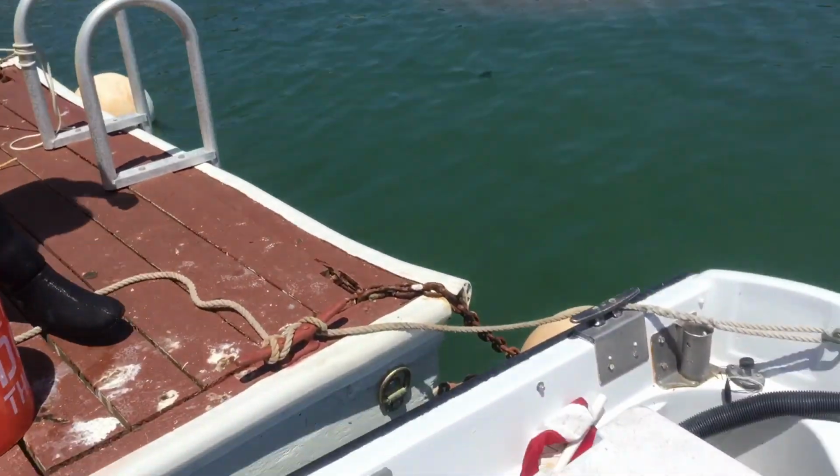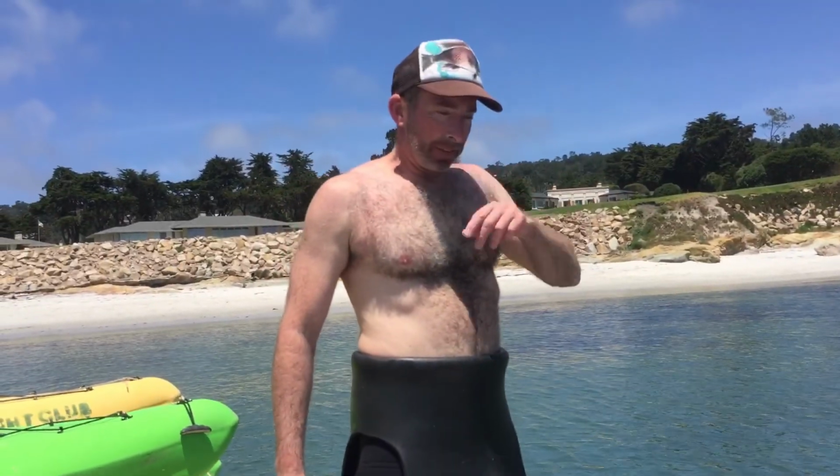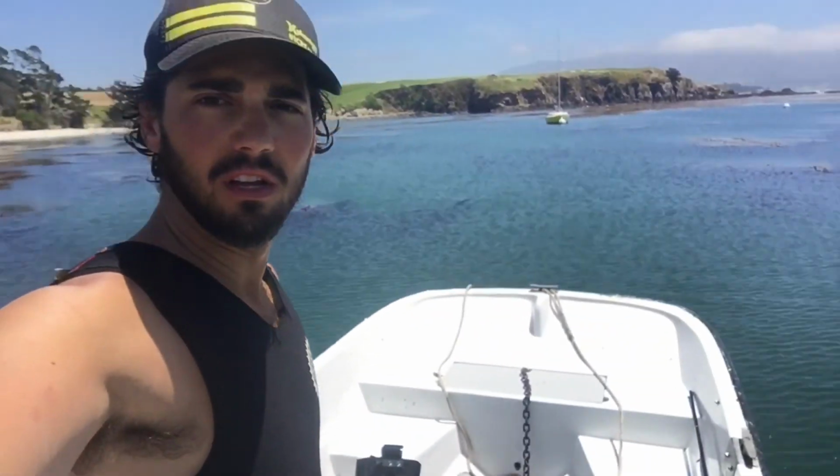Alright, we're going to get this cooler off now. What do you think? Should we empty some water out of it first? No, we should just use these big muscles. Alright, let's do it. We got the boat unloaded, and now I'm just going to bring it out and go put it back on the mooring. And I'm going to get a ride in to shore, and we'll load all the gear up into the truck.